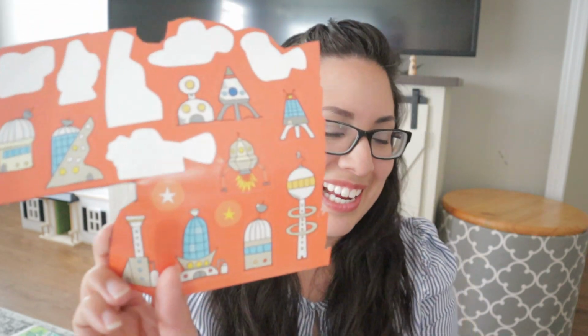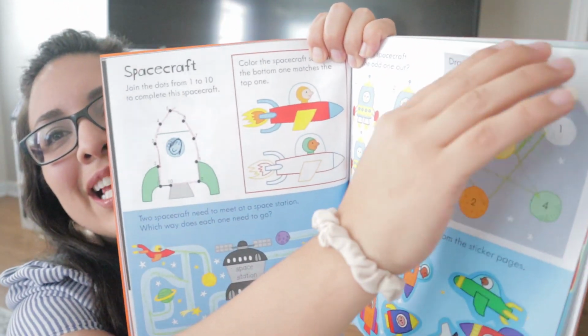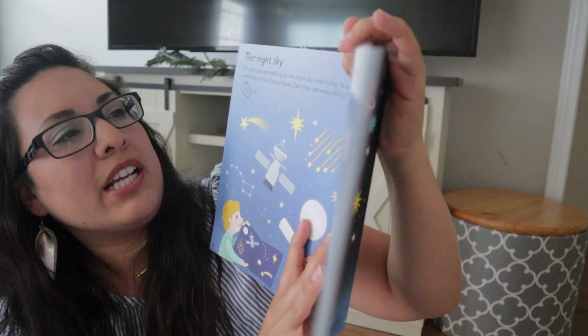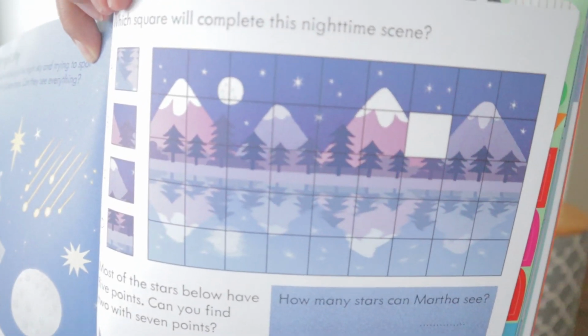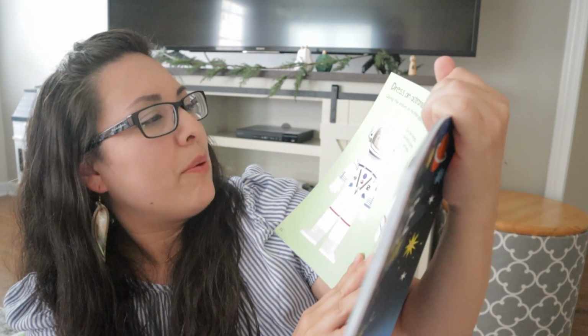They should be able to write certain things, you know, like here's a section of stickers that we have. There's little mazes in here. There's just dot to dot. What is this? Alien Party. Can you spot and color? That's just coloring, but then you've got more complicated things like here, which square will complete the nighttime scene? See, that one is a little bit trickier. How many stars can Martha see? That's just counting.